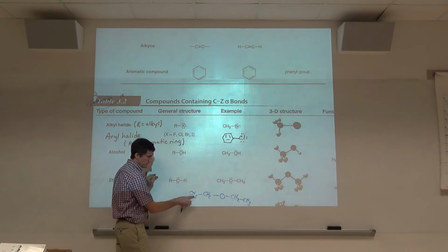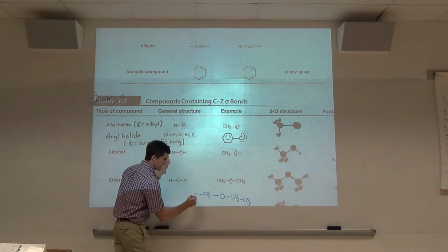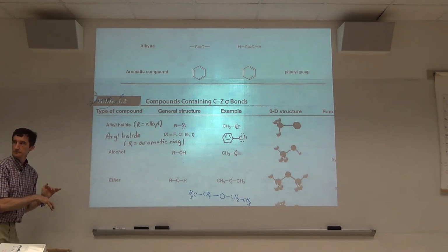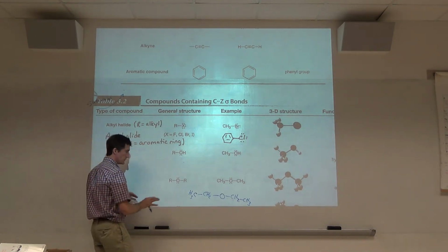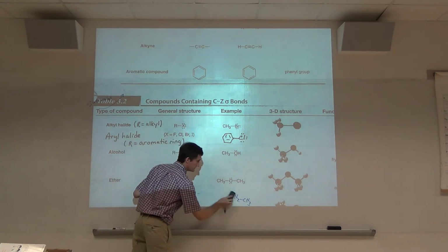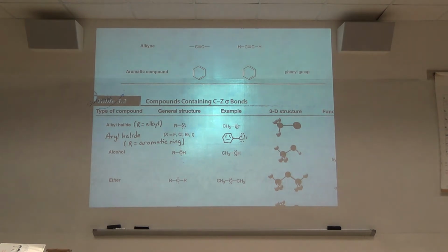Sometimes people will be a little bit more precise, and instead of drawing CH3, they'll draw it C and put the H's on the outside. But you'll see it anyway. So it's a little condensed. So realize that when you're looking at structures.